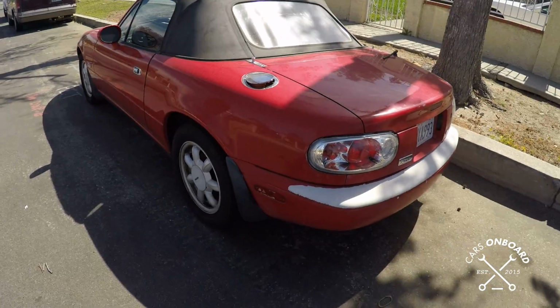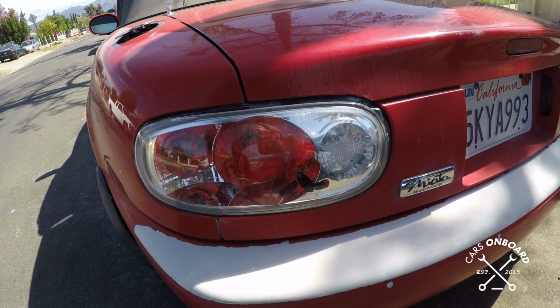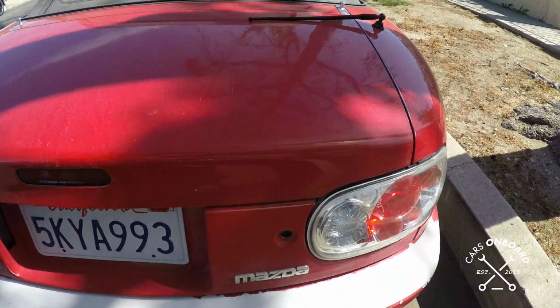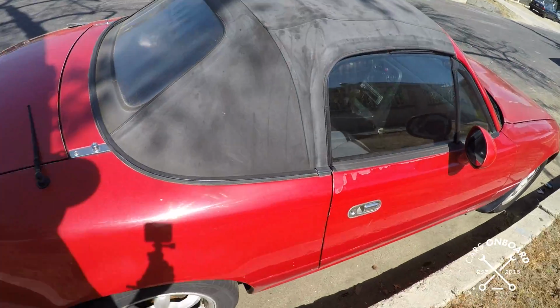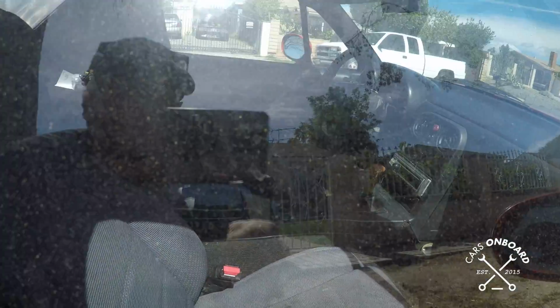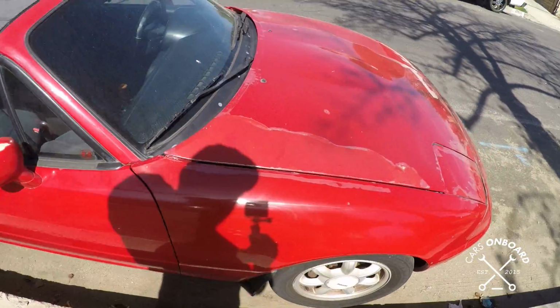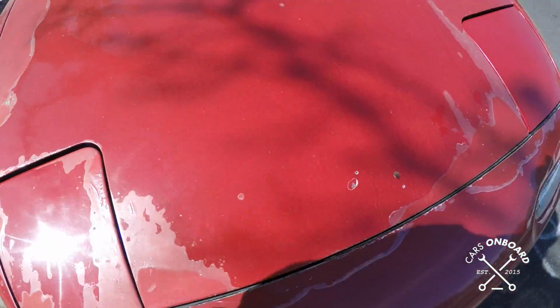So we're here where we came and looked at the Miata. It's not as bad as I thought it was. It does have these funky lights. I would have to find the originals on eBay. And this is peeled, but the paint is not that bad. I'll still repaint it. Interior is actually really clean. I see one rip, but other than that, it looks good. Clear coat looks good. Right here, it's bad. Gotta repaint it.